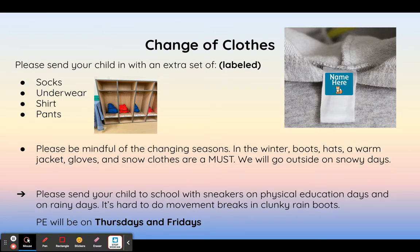If your child does have a bathroom accident, we will take the soiled clothes and put them in a large Ziploc bag and put it in the backpack for you to wash. And your child will come home with that extra pair of clothes. If we are noticing your child is running low on some of those extra clothes, we'll send a reminder home asking you to please send in some more.